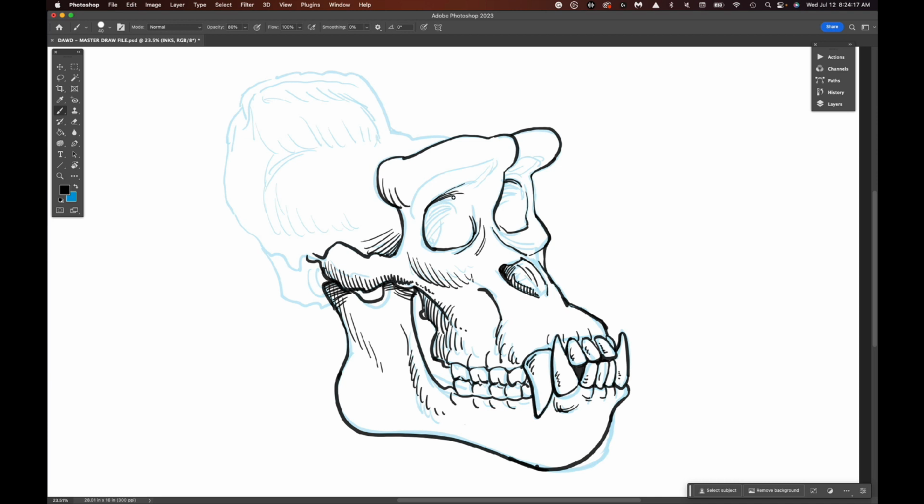And then the eyes, the eye sockets, really come to life when you add the shadows. This thing's a skull. But it helps, again, communicate the shape, and the eye sockets are cool. And I love the shadow here with the eyebrow ridge thing.